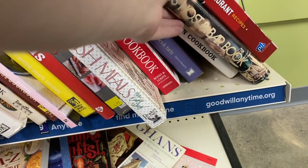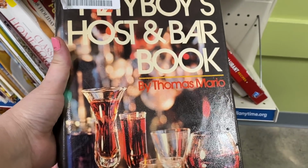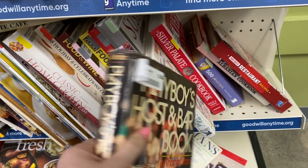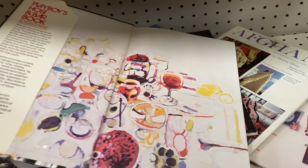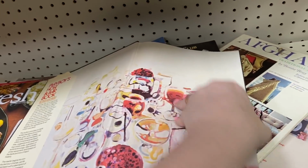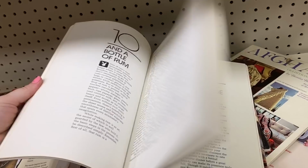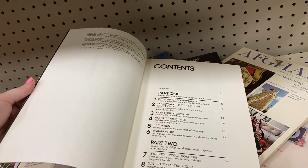You guys know I always like to look at the cookbook section. I wasn't finding too much. I saw this one, the title scared me a little bit as to what might be inside, so I did go ahead and look through it real quick. I did end up purchasing it. I'm not really a drinker, but I thought it was a cool piece of history. It had a lot of neat recipes. I thought someone that had a bar cart would really appreciate having this, so I picked it up to resell. I thought it was kind of cool.